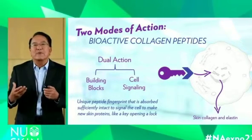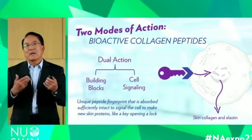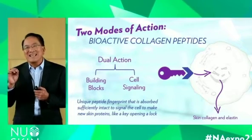In other words, it increases or improves skin elasticity. Very important, collagen and elastin. And to us, it's one of the most exciting findings that we have found with this particular collagen peptide, which, unlike the parent collagen protein, this one has dual action on the skin, which then translates to incredible benefits.